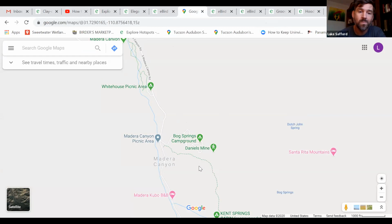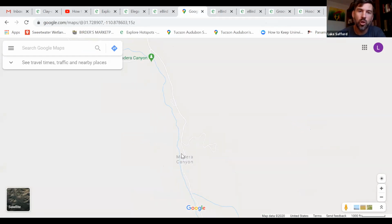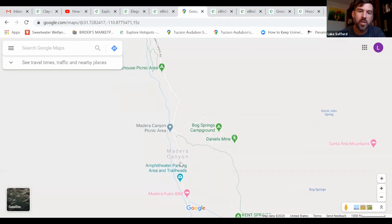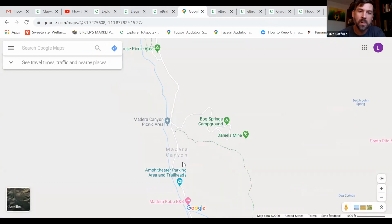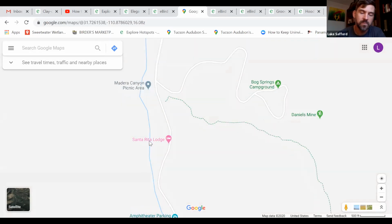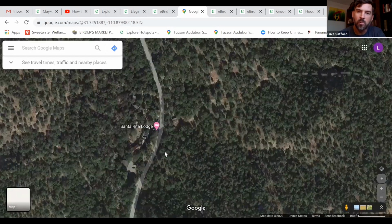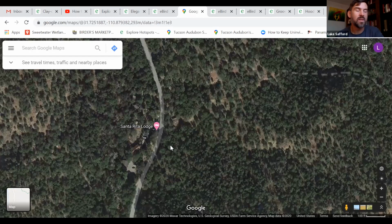So this is Madera Canyon. If you scroll out, you can see all that. This is Google Maps. It's pretty easy to just type in Google Maps and find the Santa Rita Lodge, in between the Madera Canyon picnic area and the amphitheater. You won't be able to miss it. Many of you have been there, but if you haven't yet, I'm going to show you. I lucked into seeing Tom there on Monday when he took that picture.